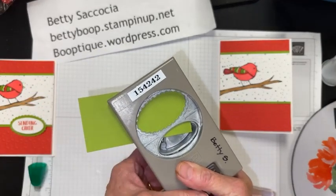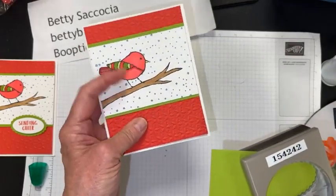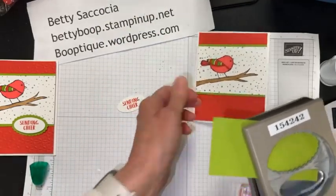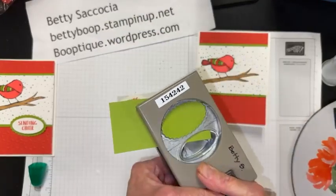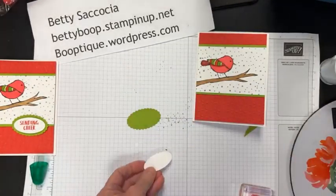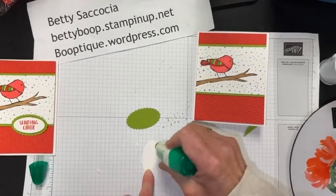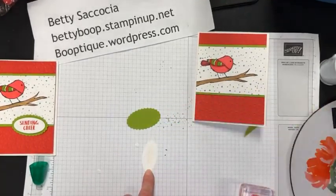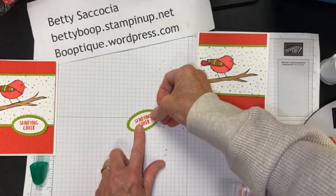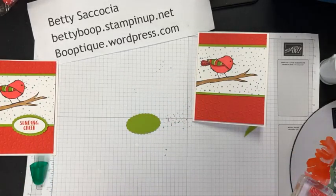And then this is going to be my background. Now, if I wanted to save extra paper, I could have punched this right out of this green layer here, but I honestly didn't think of it on time, so I didn't. But that would be a way to save on some paper. All right, so let's do this. I gotta open me a new green glue, clearly. Okay, Sending Cheer. We're gonna pop this on with dimensionals.